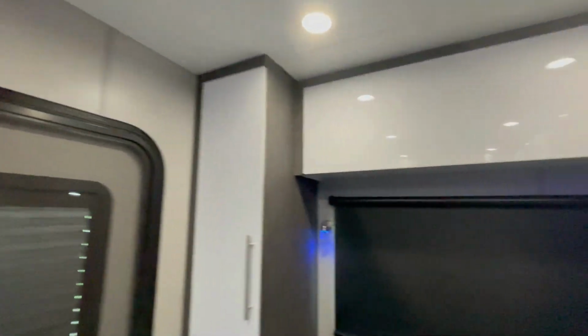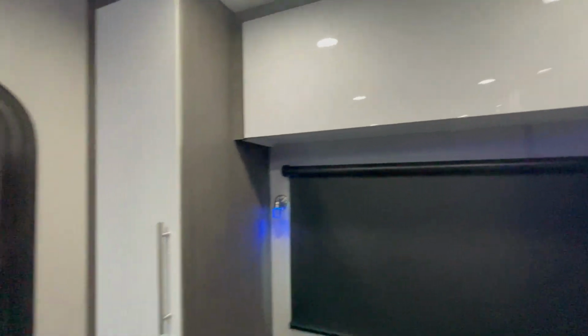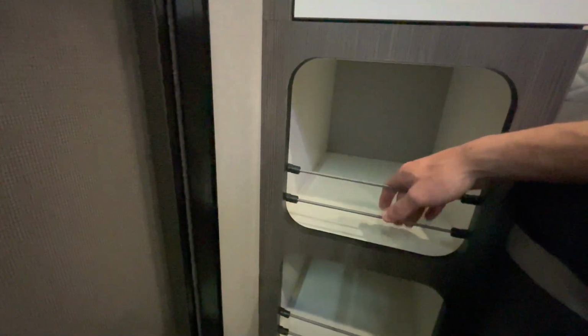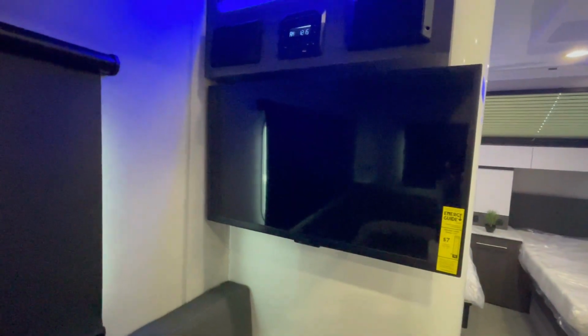Very unique overhead storage as well. Lifts right up, and when you're done with it, closes all by itself and very softly. Got a front closet here. Does the same thing. And all around you see these kind of nylon strings. Super strong, super sturdy. Stuff's not going anywhere. TV as well. And your sound system plays inside or outside or simultaneously. Got Bluetooth and USB, HDMI, aux, and AM, FM.